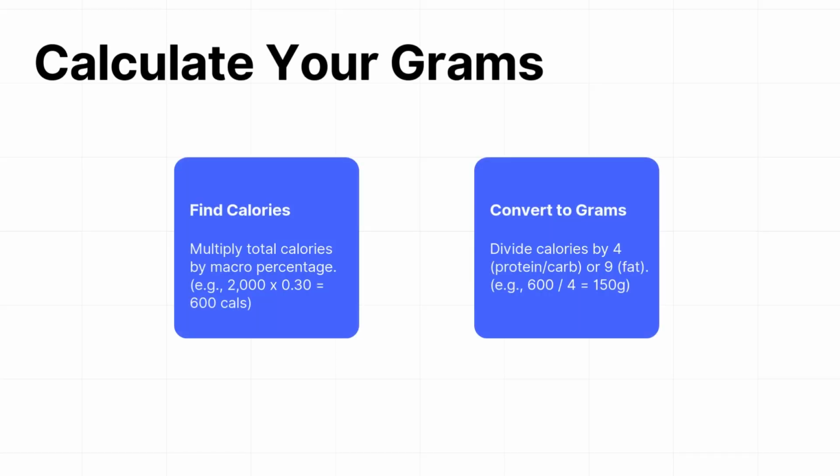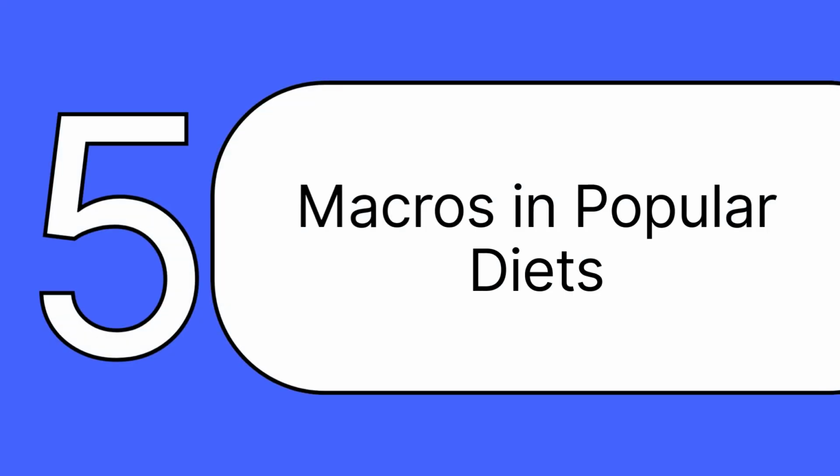Okay, let's see how this works in practice. Let's say your goal is 2,000 calories a day, and you're aiming for that 30% protein we talked about. Step 1, you figure out the calories. So 30% of 2,000, that's 600 calories. Step 2, you convert that to grams. Since protein is 4 calories per gram, you just divide 600 by 4. And boom, your target is 150 grams of protein. See? Not so scary?